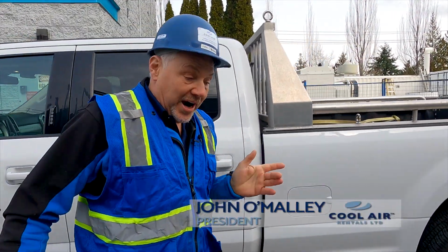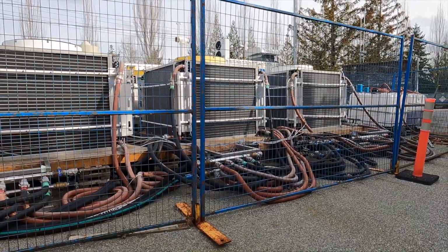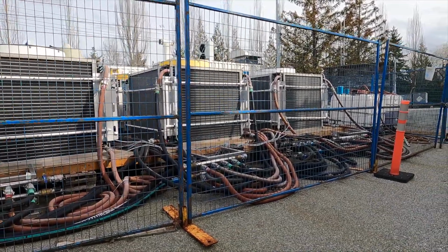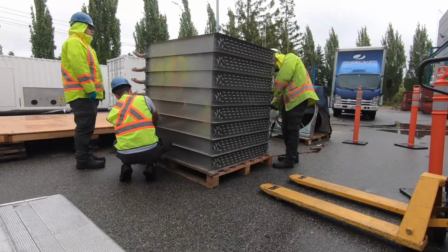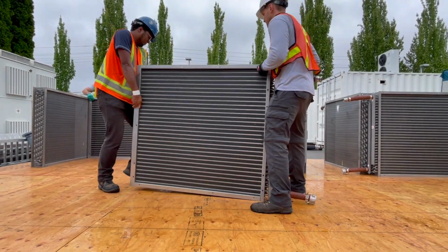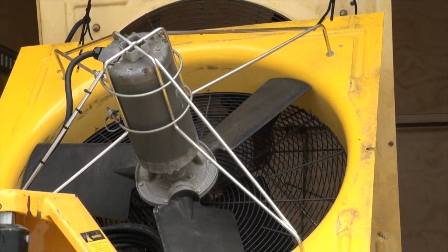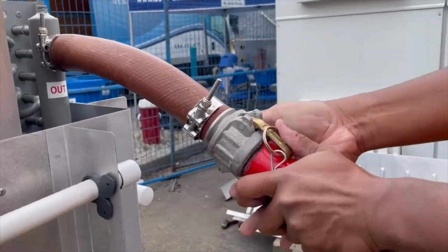Our customer required a temporary, scalable cooling solution that they could utilize during the testing phase of their hydrogen energy plant. We pride ourselves in being leaders in temporary heating and cooling solutions. That's why we're showcasing this new product innovation. We went full custom. We couldn't provide the solution from our existing equipment fleet.